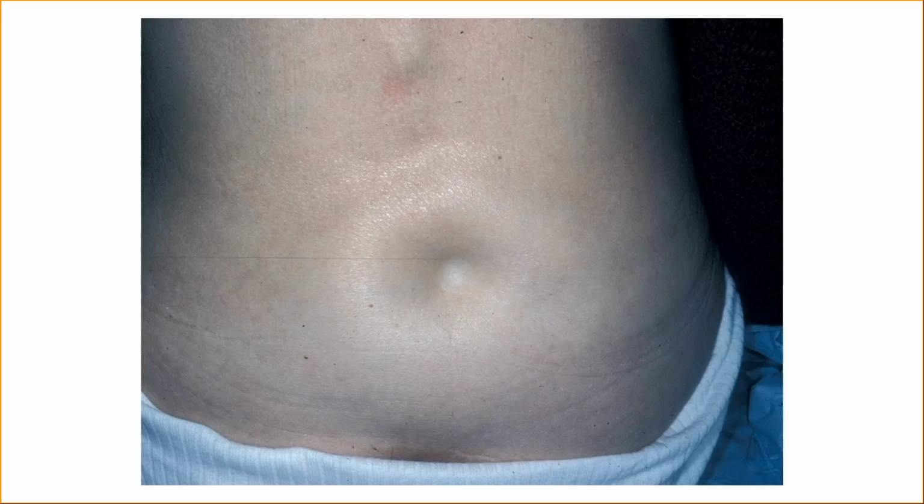Here's a demonstration of the pitting sign I was talking about earlier. Somebody has pressed very hard here and made a dent because they've moved the fluid with their thumb. You see this in lymphedema, but you wouldn't see this in lipedema or obesity, unless of course the obese person had developed lymphedema because of their obesity.